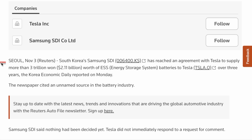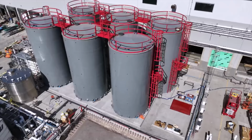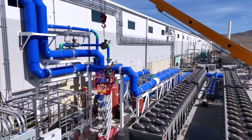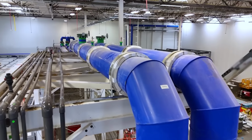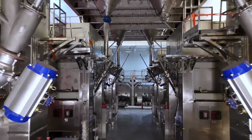Reuters said Samsung has reached an agreement with Tesla to supply more than $2.1 billion worth of energy storage system batteries to Tesla over 3 years. I will note Samsung said nothing had been decided yet, but as we've learned, usually where there is smoke, there's fire. The reporting on this 3-year deal that would start in 2026 would lock in 10 gigawatt hours per year for Tesla for LFP cells from Samsung. And this deal would make a ton of sense for Tesla to bridge the gap until its own Nevada LFP lines can actually hit scale.